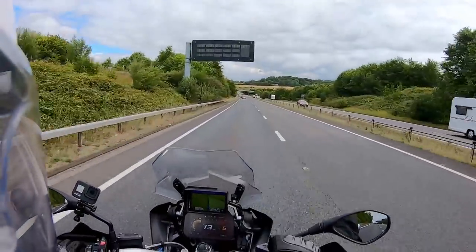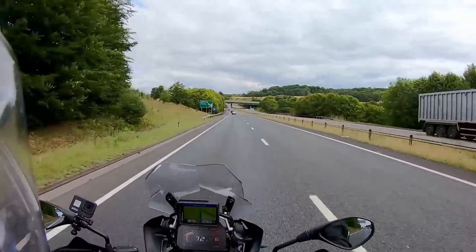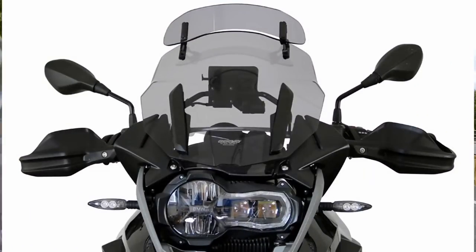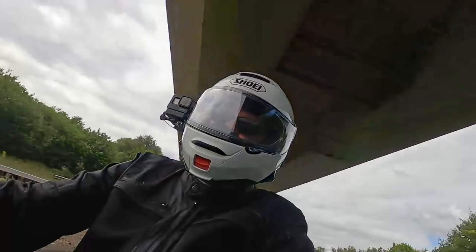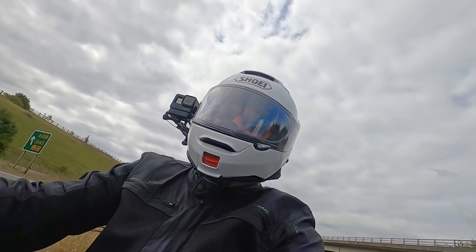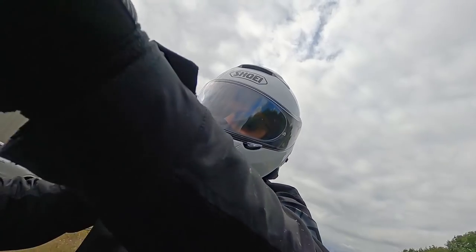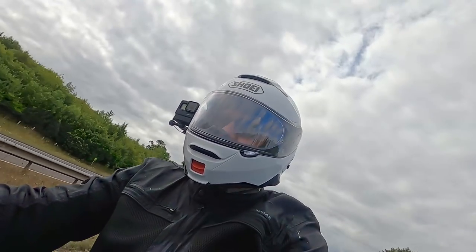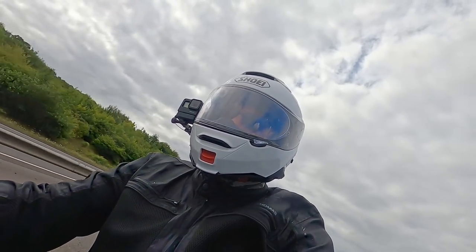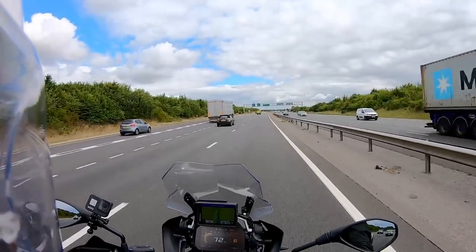Now, this is the standard GS screen, and in my accessory review, I was saying that I might fit a screen, and many of you recommended the MRA Vario screen. Actually, I had the MRA Vario screen for Christmas. And it's not that I've been too lazy to fit it, I just thought it would be good to tie some ribbons on my helmet and jacket and try to scientifically show you if there was any difference between this standard GS screen and the MRA Vario screen. Anyway, that's not happened.